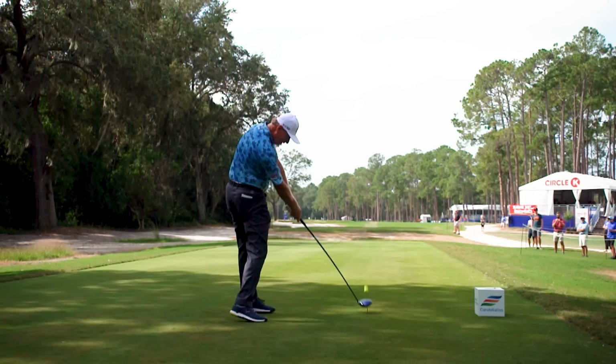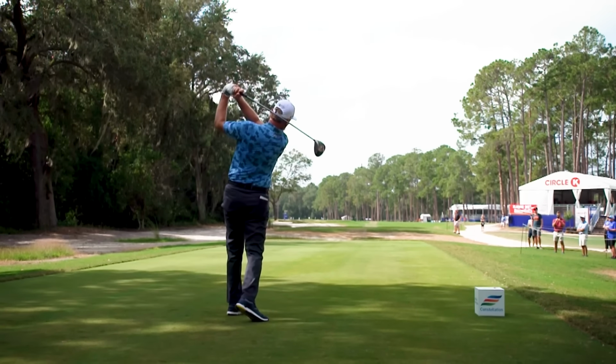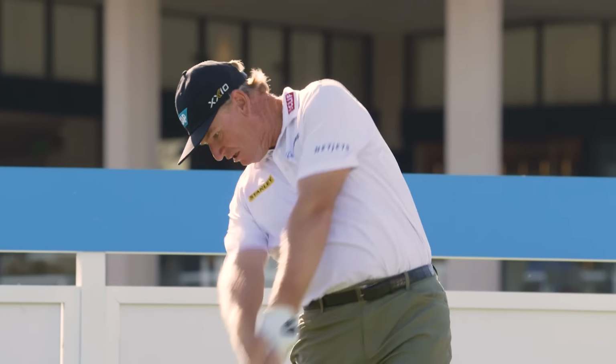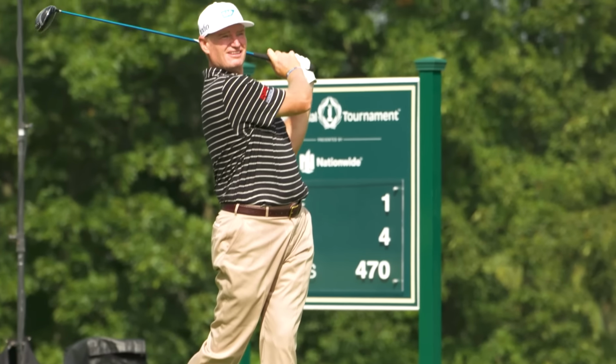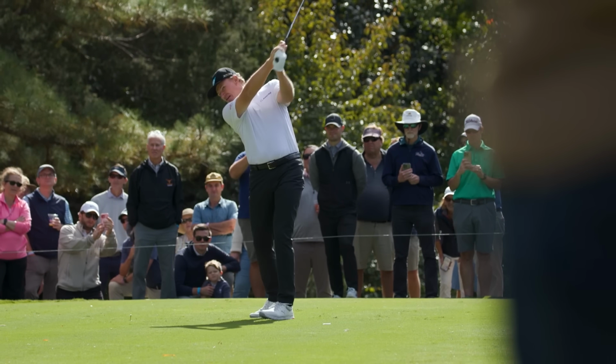From there, the club gets released down the fairway. Ernie's left foot gives way. Watch him follow this through into that graceful, balanced Ernie Els follow through. He hits it hard. He swings easy, but he hits it hard. He's as long as anyone out there. That's why he's in the World Golf Hall of Fame. That's exactly right.